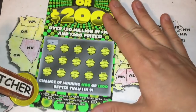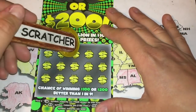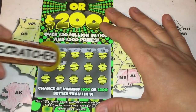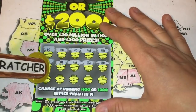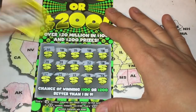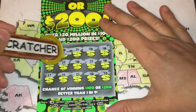Come on, and then all we're really looking for is a coin, stack of coins, a double dollar or a triple dollar. All right, we got a win. All right, so we know it's either 100 or 200. Woo! Saved by this ticket. Now, what is it? All right, we have 1, 2, 3, 4, 5, 6. It's an interesting number. 6 winners. All right, let's see what we got.